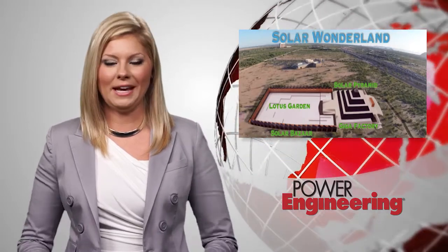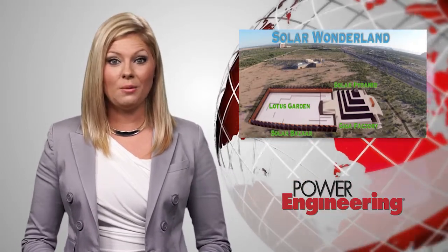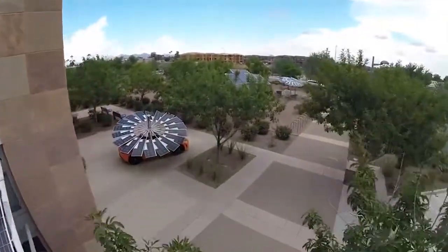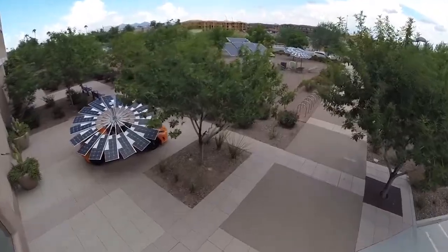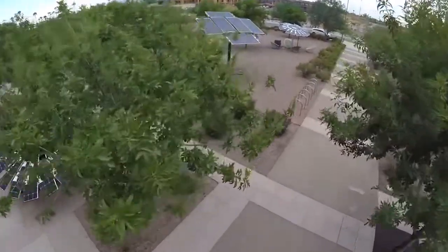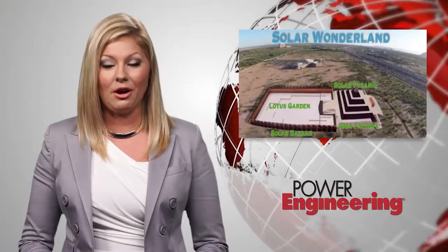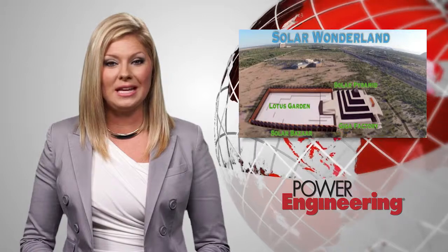Monarch Power has announced plans to build a Solar Wonderland in Phoenix that would produce a gigawatt of clean energy every year. Solar Wonderland is an energy amusement park where students can learn about energy through rides, 3D video, and hands-on experience. The facility will include lightweight carbon fiber-based solar panels in the Lotus Garden that provides electricity and hot water.